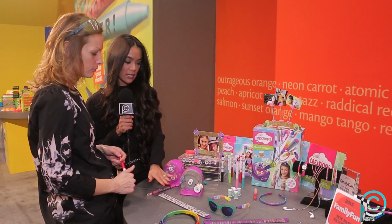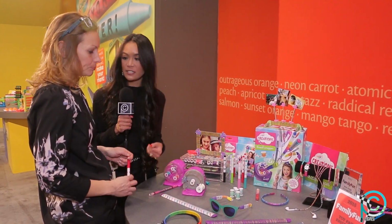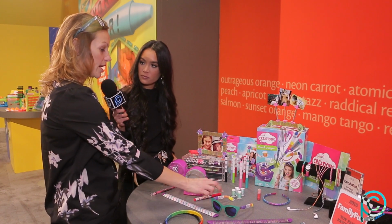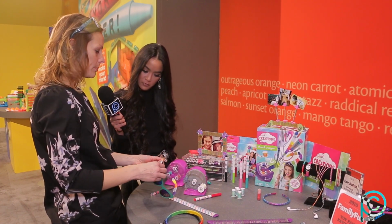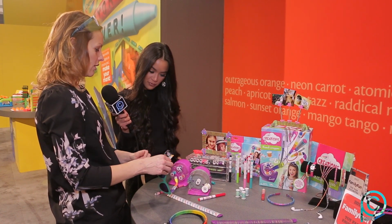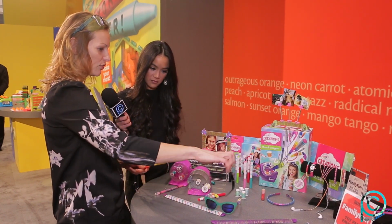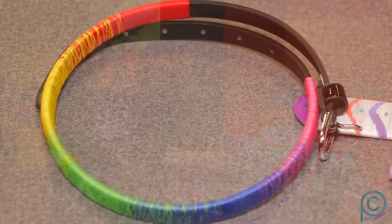Other than just using the markers to create patterns, you can actually create patterns by wrapping it different ways. Absolutely, that's right. Color blocking is really popular in fashion. So if you wanted to, you could wrap it once using one color at a time. You can also get some really cool random effects like this one. So this is color blocking done with a random threading effect.